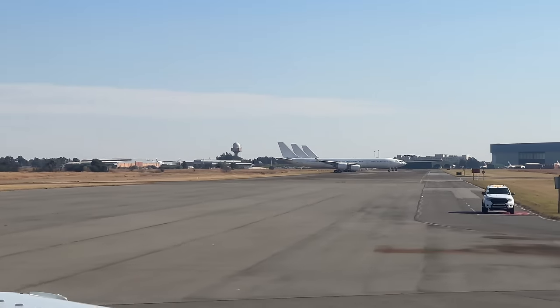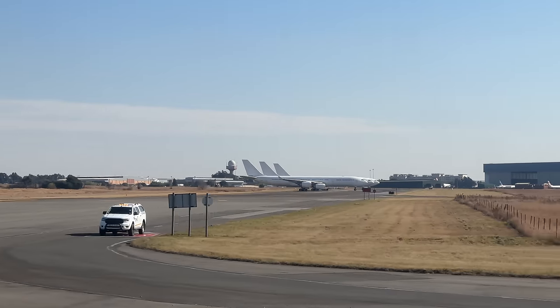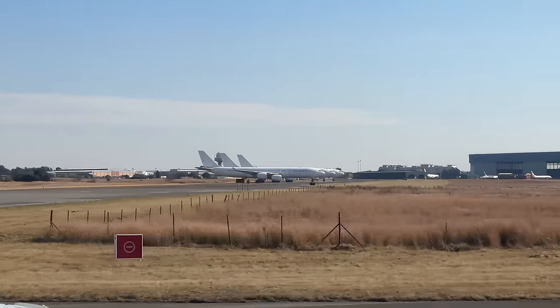Okay, here's a quiz for you true av geeks. Who knows what these A340s are doing parked here, and who owns them?